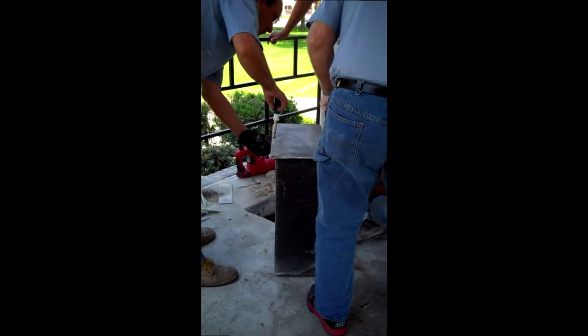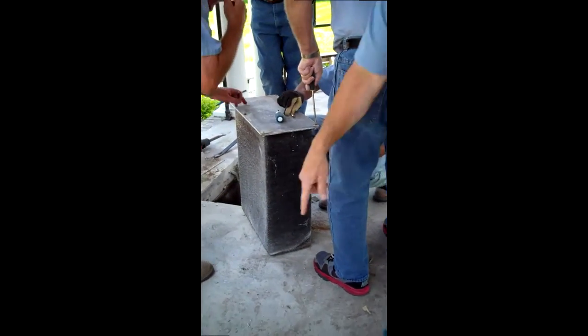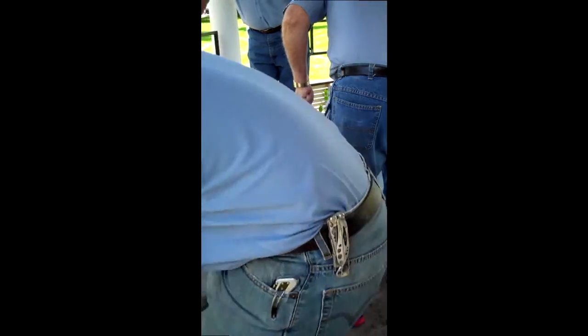All right, well, I got it. When you put a new one in, drill a hole through each side. Like this, George. Drill a hole here and here. Have a little bar.